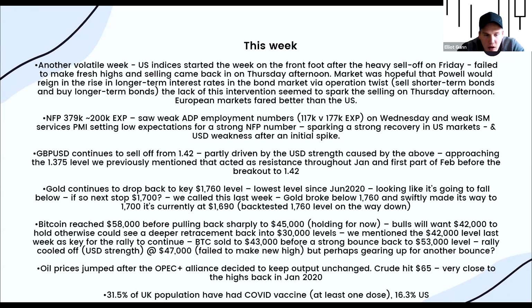Again, Bitcoin, we spoke about last week. We said it hit new highs, 58,000, and then was pulling back sharply. It tested just below 45,000, but then we saw a strong bounce early in the week. However, again, it didn't make any new highs, and it's cooling off a bit now. It's around $47,000, so it'll be interesting to see what happens there. I think if it goes back below that previous high of around $42,000, we could see more selling back towards the mid-30s. Oil prices, however, continue to rise. Crude is at $65 today.